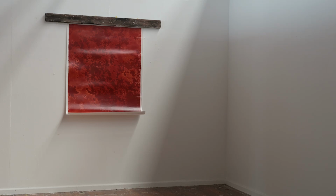So I'm looking at a red square with, it's basically, is it a negative? Is that what it is? I don't know what it is. It's some kind of photo thing. I don't know anything about photography. And it's quite big.